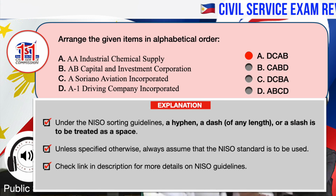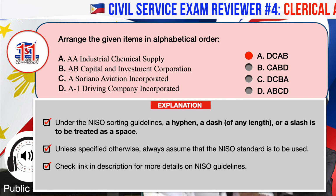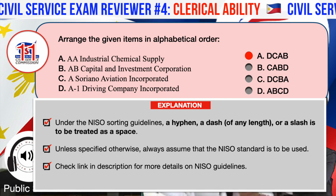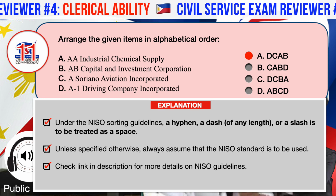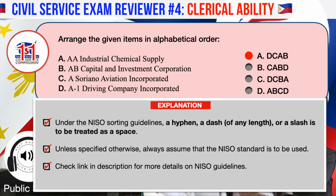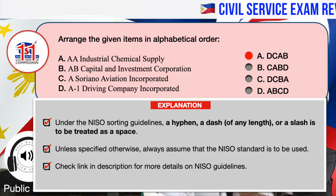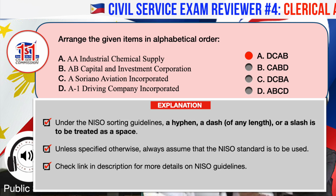This is a bit tricky because it involves a special character and a space. So what's the rule in alphabetizing or sorting items involving special characters and spaces? Most computer operating systems use the ASCII standard in sorting alphanumeric characters. ASCII stands for the American Standard Code for Information Interchange, which is a character encoding standard for electronic communication. With the ASCII standard, the space is sorted ahead of any other character, followed by special characters or symbols, numeric characters, and alphabetic characters, in that order.